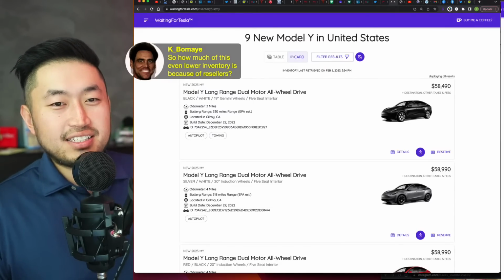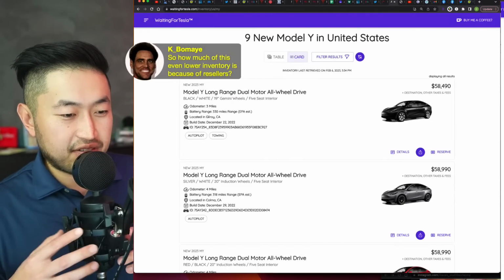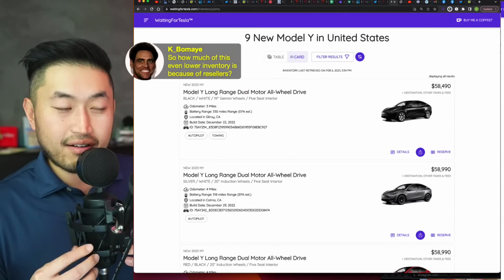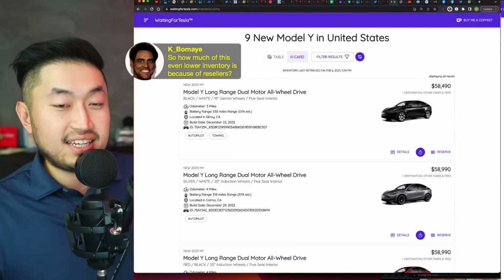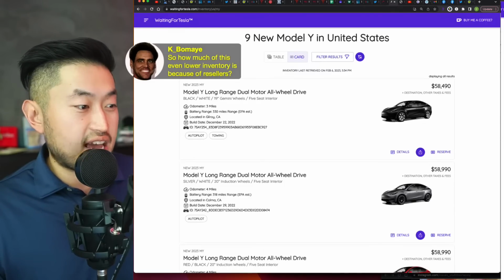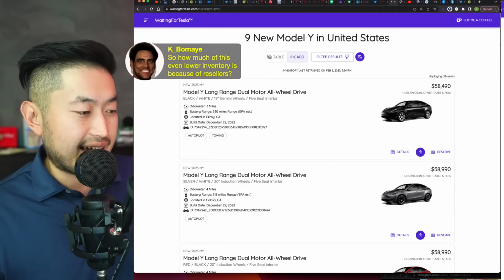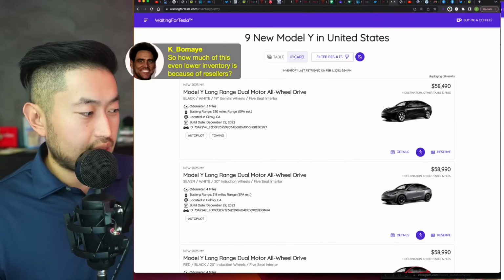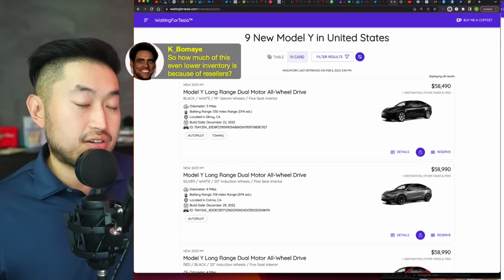How much of this lower inventory is because of resellers? I don't know if people are flipping it. I think the flipping market is very scary right now, and I'm not sure it's worth it. Maybe I haven't seen anything yet, but if we thought about it, maybe we can go through it as a case study. It really would only work if you're in like New Jersey, where you don't pay any sales tax on electric vehicles, from what I hear, because in places like California and most other places, it's 5 to 8% sales tax. And so you have to add that, like figure 10% on top of that.